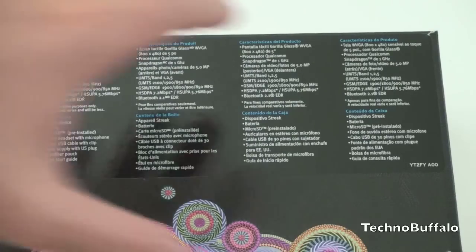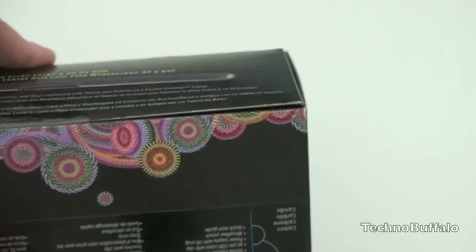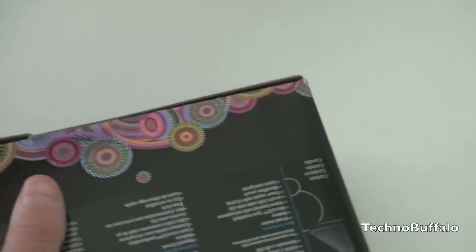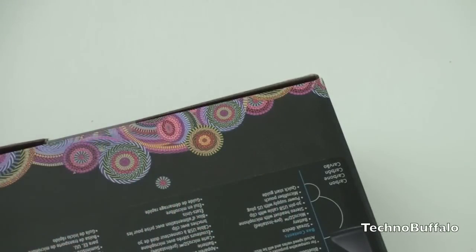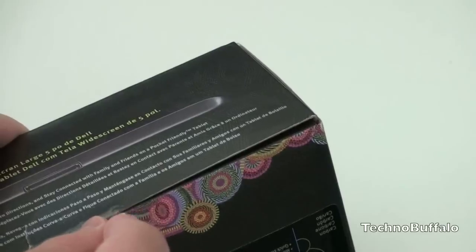Let's go ahead and dig into the box. Got a little bit of plastic right there. I'll go ahead and try and rip that. We are without the big knife, so I'll use the big old nail clipper to cut that little bit of plastic. And we'll take a look at what you're going to get in the box.